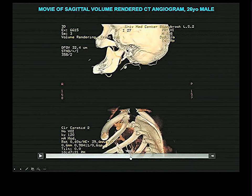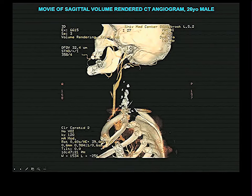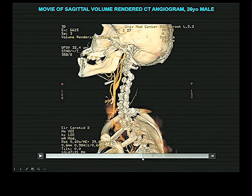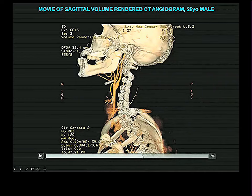As we come back to this person's left, here it is again. This is the facial artery right here. Then it's hidden from view because it's running on the external surface of the mandible. And then we keep on coming to the person's left, and we see the origin of that facial artery, and we see the origin. It shares in common with this vessel, which is what?